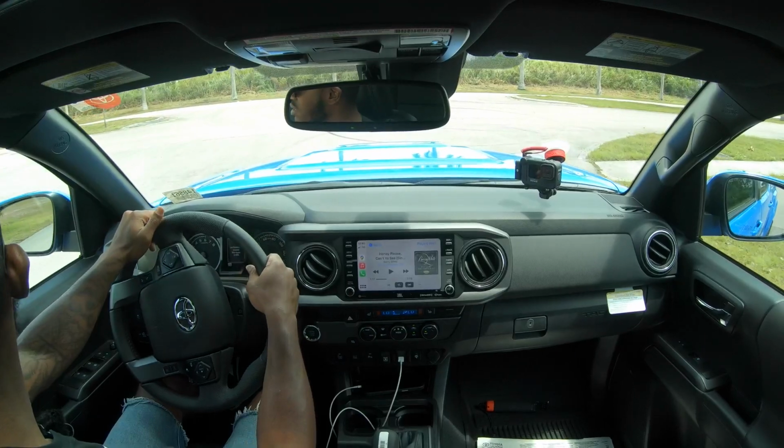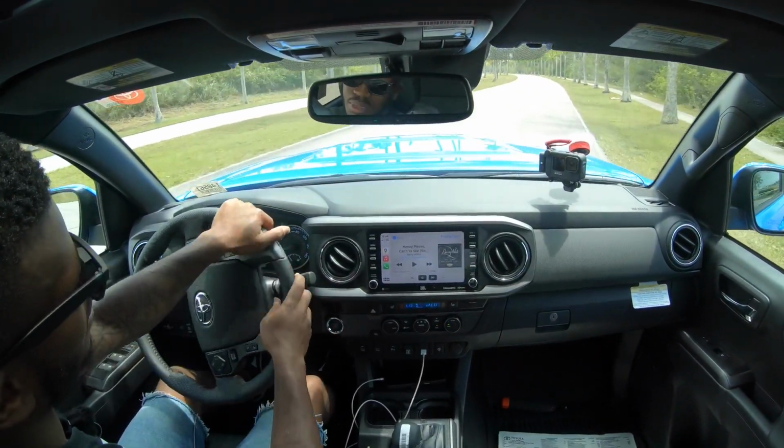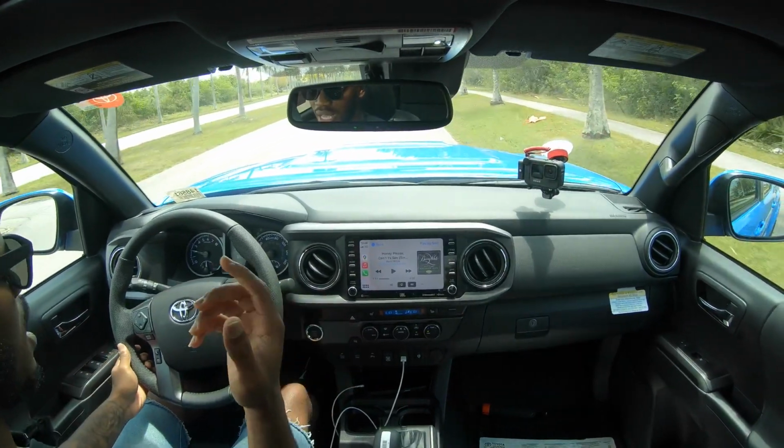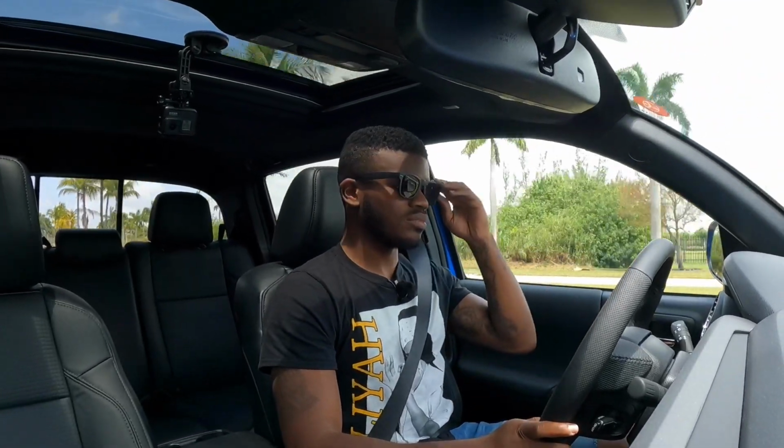It's very responsive. This has Toyota Safety Sense P, which includes pedestrian detection, blind spot monitoring, rear cross traffic alert, lane keep assist. So Toyota does keep you safe, and this thing is very reliable as well. You guys know it's a Toyota. It's gonna last forever.